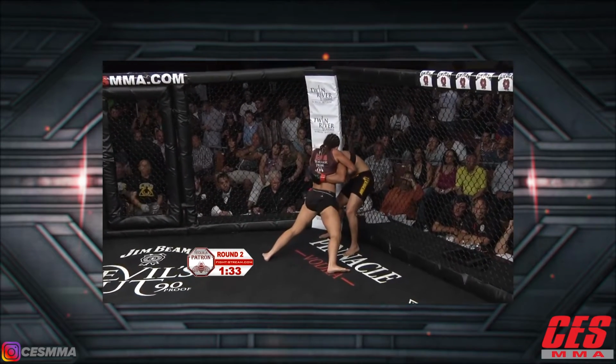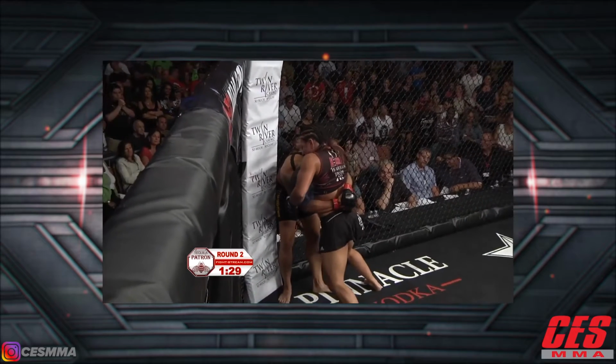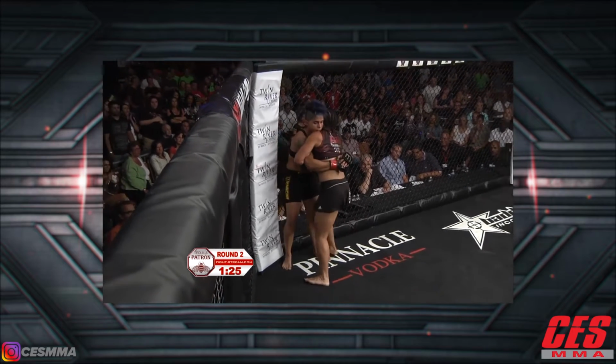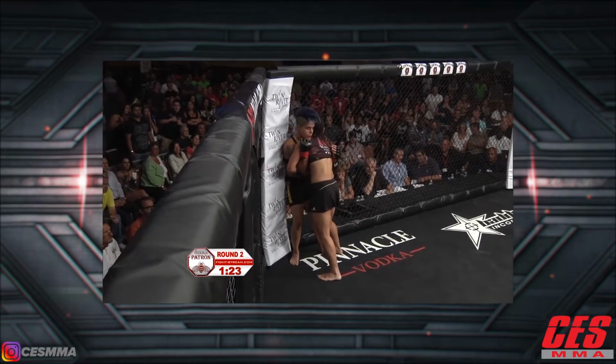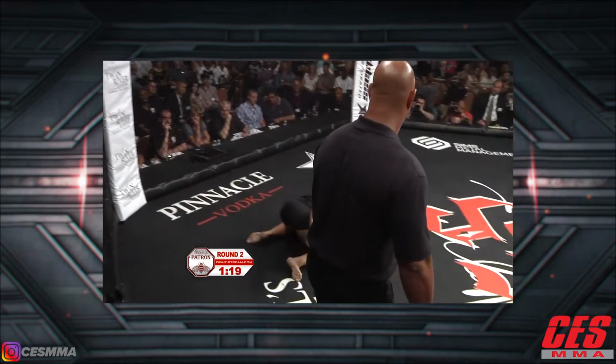But you see how Narcisse comes in, she steps in, walks in, feet almost parallel. Leaves herself wide open, she's squared up. It's a karate or a taekwondo type thing. Just, it's not the best concept for MMA.